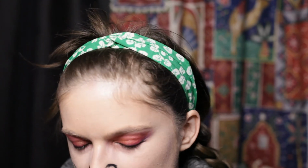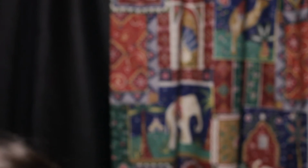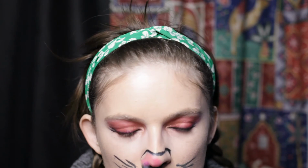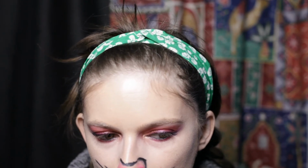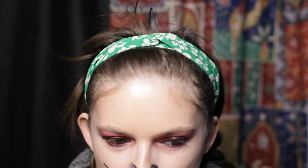Spray our brush again with some setting powder. I usually always spray my hand with the brush. Excuse me. Swipe off the hand. Get some of the sugar. And then we'll paint inside the nose. Oh, so sugar. Sugar. Sugar. Put another coat on.